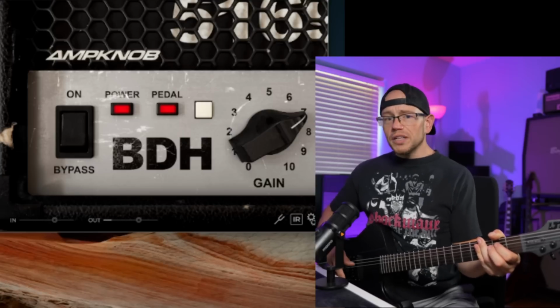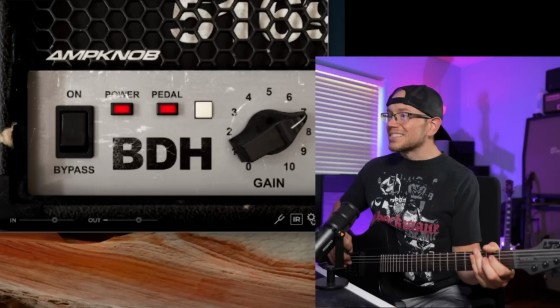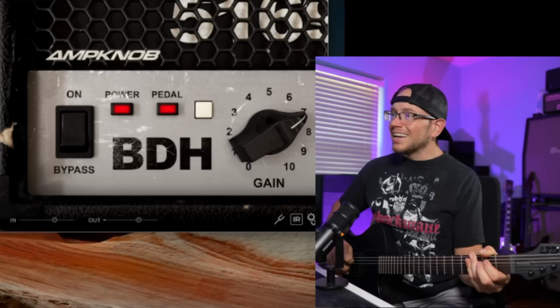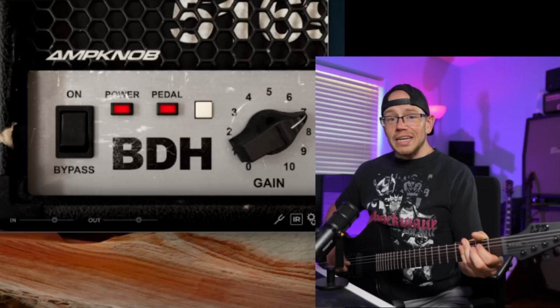Very dark, really unique tones in here, guys. These sound really good. I'm actually really impressed with them. I'm kind of excited to use them in some of my mixes. There's some really cool tones in here. One more riff and we'll call it a day, but these are really neat.